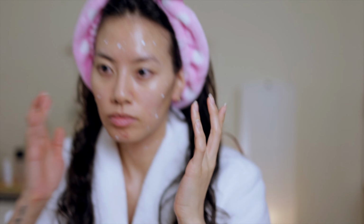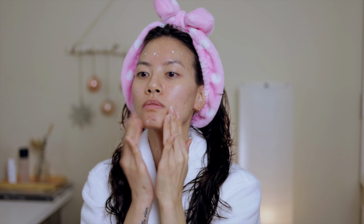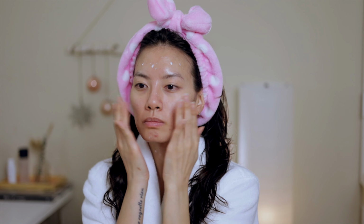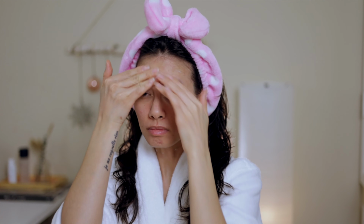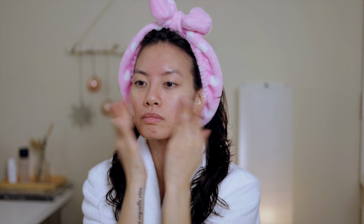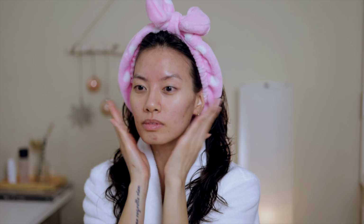I can't see without my contacts. So I use a small amount and dot it all over the face. Then gently pat it into the skin, avoiding the eye area. I also use it on my neck to minimize the neck wrinkles that I was born with. An unfortunate circumstance, but it is what it is.